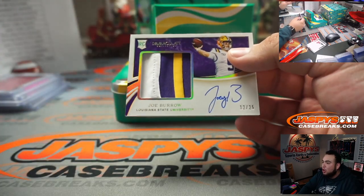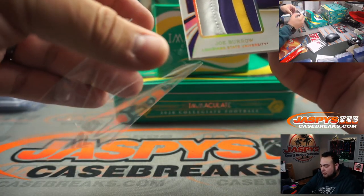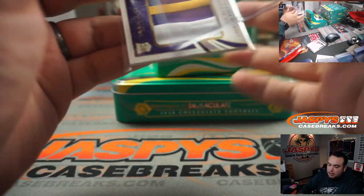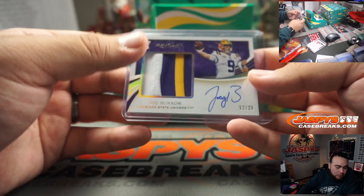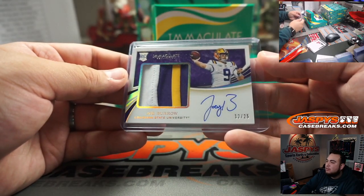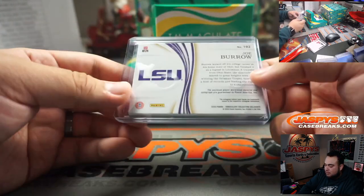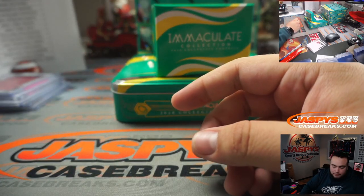And how about a little Joe Burrow? Three-color patch. 12 out of 25. Spot 2, that is going to Jared Brinker with the Chargers, Dolphins, Bengals, RNB. Very nice clean patch as well.